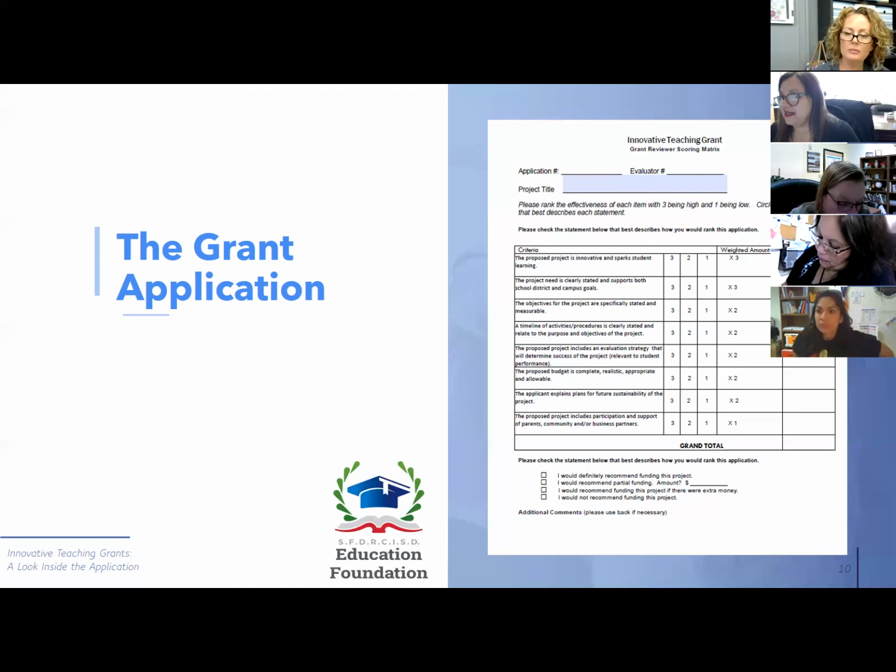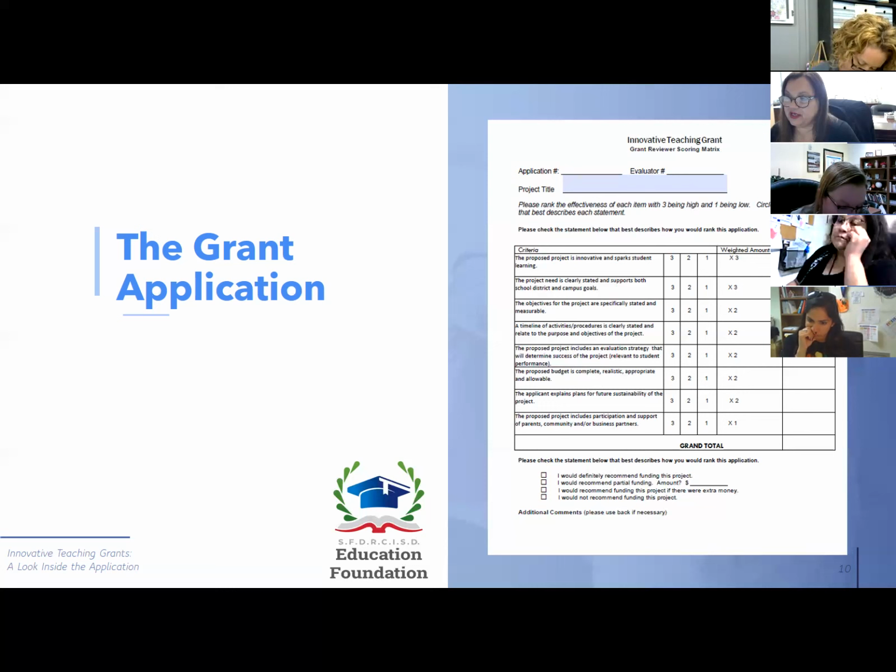And then the last item there is that the proposed project includes participation and support of parents, community, and/or business partners. Okay, so the committee will take a look at each of the indicators and each of the criteria. They will weight your application and then create a weighting total. And then at the very bottom, they will ask themselves, I would definitely recommend funding this project because it sparks student learning. I totally see this as an ITG grant.